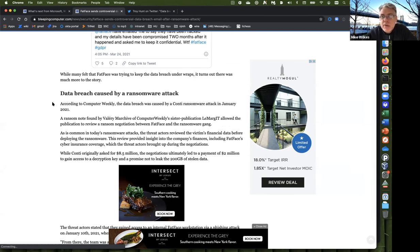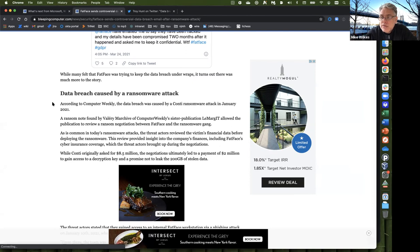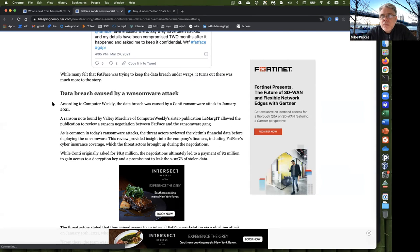But really it could have just been they had an intern that didn't have multi-factor auth and the ransomware landed and there was a breach, or maybe it wasn't ransomware. Was it ransomware? Yeah, it was a ransomware attack. So they probably exfiltrated the data and encrypted it, and FatFace probably paid the fine.